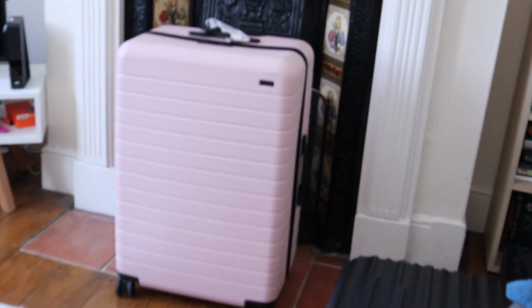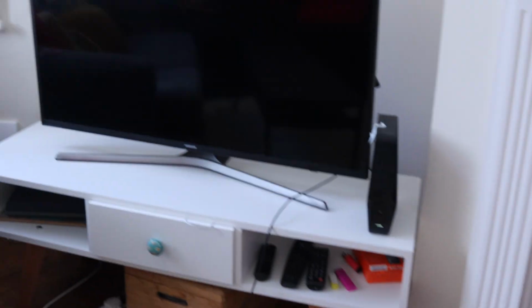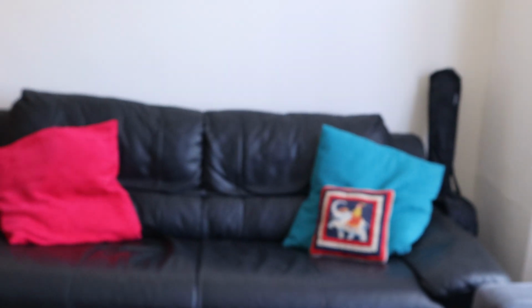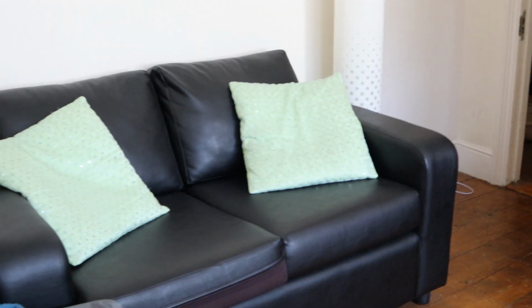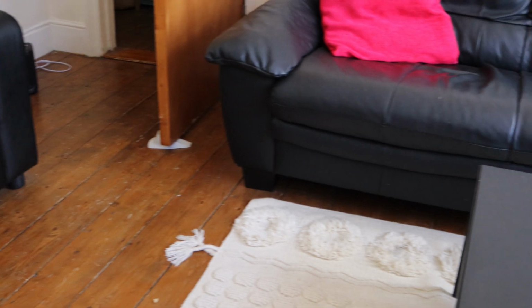Then we have a living room, which is storage for all of our friends who come by. It's a good sized space. These couches were here, so I live in a furnished house, so all the furniture is pretty much here. We've added a few bits. This room is great because it gets great light from the street.